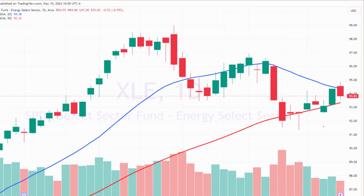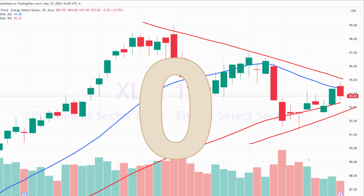And then energy, this is a 0 if I've ever seen it. We're stuck right in between a downward slope and an upward sloping moving average. We've got this wedging type of pattern. Now, this is a 0 that can become something significant.